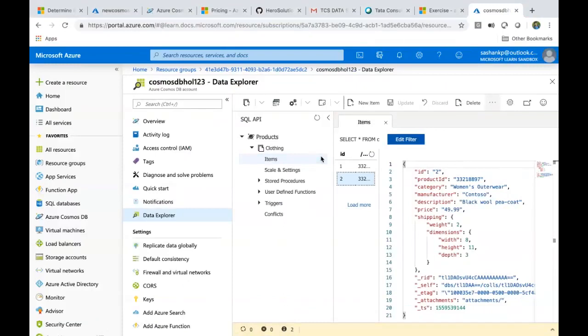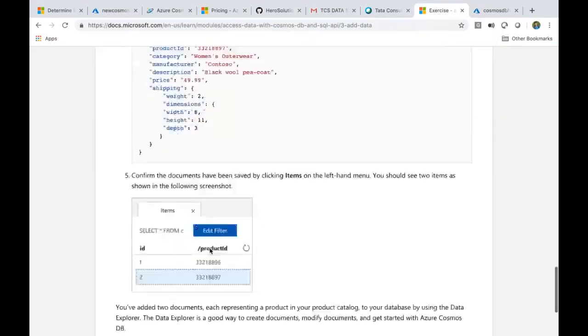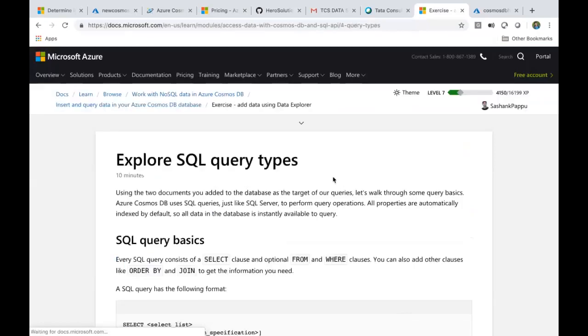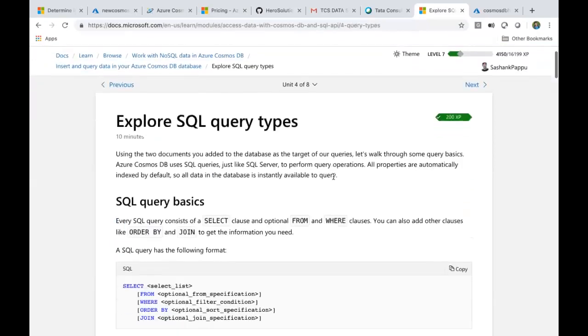Okay. So now I created this account and I saved it. It is done there. And we have first record and second record here. So next thing is to read this data, right? So we have two records, if you see here like this, and let me use SQL API to read the data. Okay, so it looks like this.